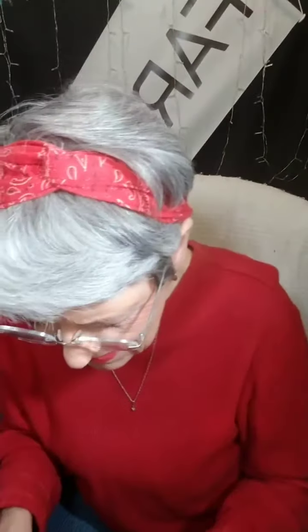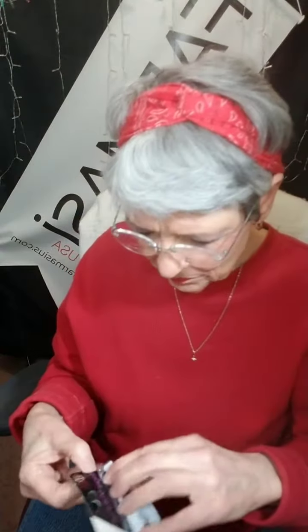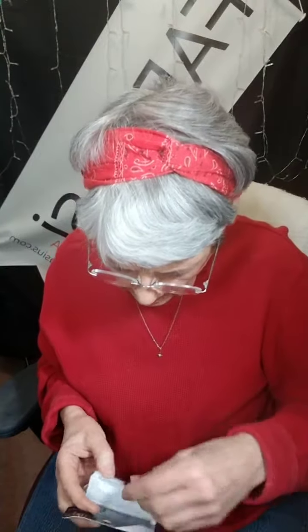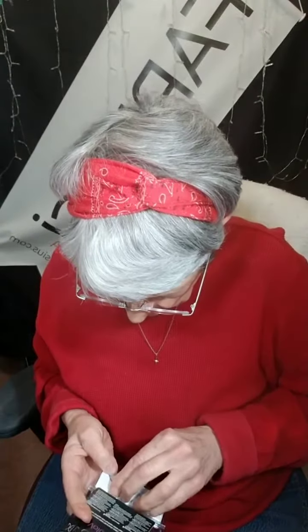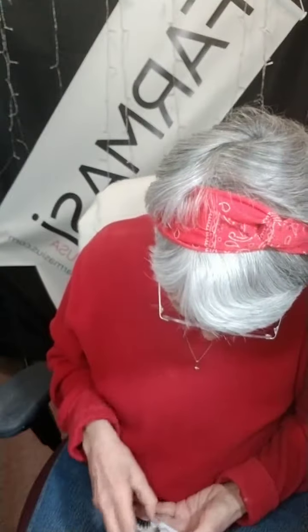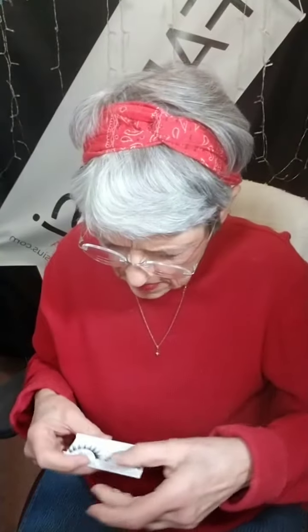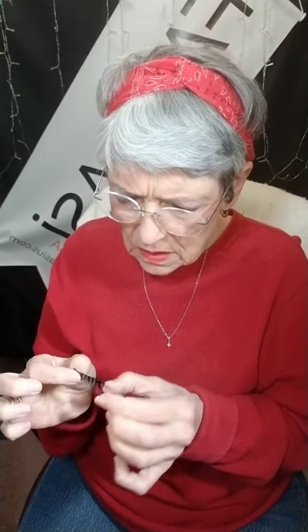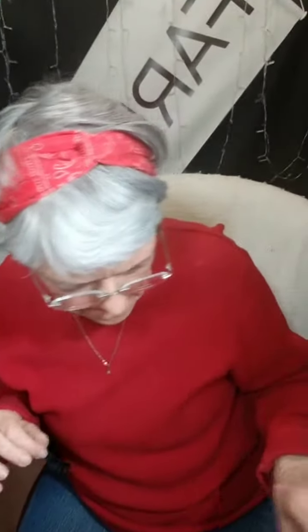Okay, look at these lashes. I wonder if I have to trim them. I'm going to tear Ardell's box up. These are called mega volume, if I can get them out. Oh my God. Maybe they just look so big because they're so black. This is number 253. Look at that. Ooh, I bet I have to cut it. You have to be careful when you're pulling these off too. It feels sticky already, so I'm just going to shape it to my eyeball. Let me see if I need to trim it. I don't like trimming them.